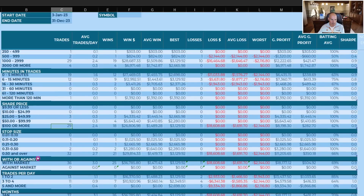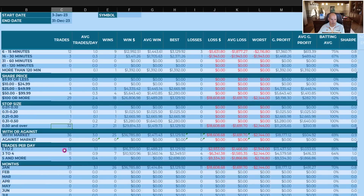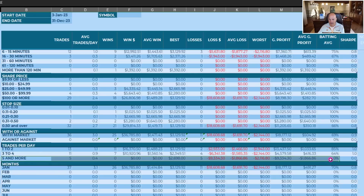Okay. Stop size, most stop sizes are over 50 cents. With or against the market, again, I don't really fill this out. How many trades per day? 1 to 2, 3 to 4, 5 or more. Why is this important, guys? Because I want to know right here, on the days I take 5 or more trades, I lose money.